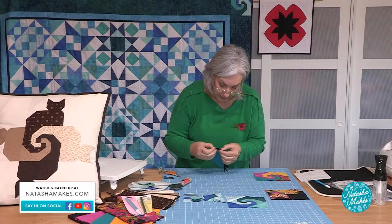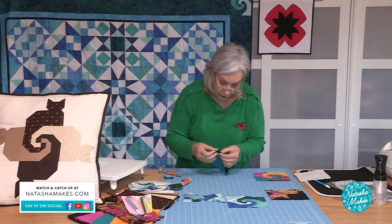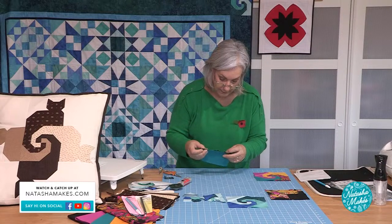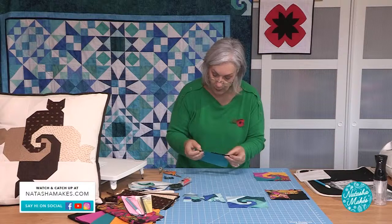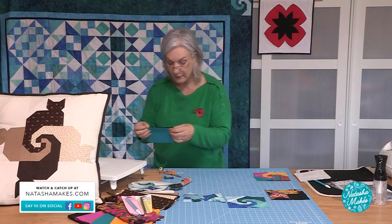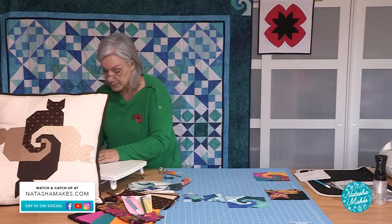and line it up. On which bit? On the small triangles. Oh, right. Against the face. The other triangles, they've got no seams to line up with, so don't worry about it. But that one, you would really notice if it wasn't lined up together.